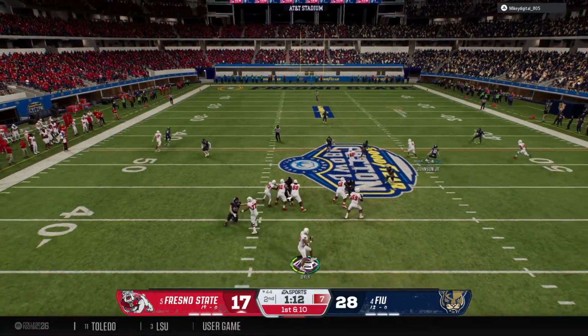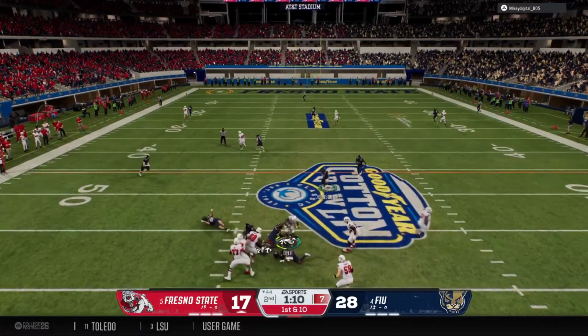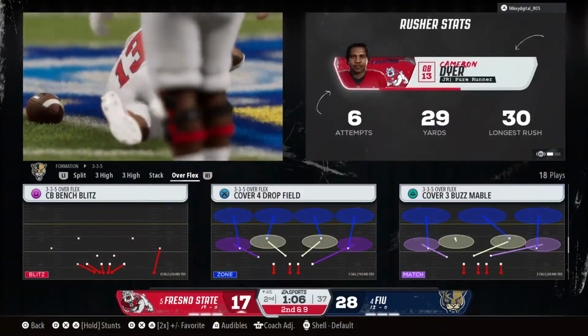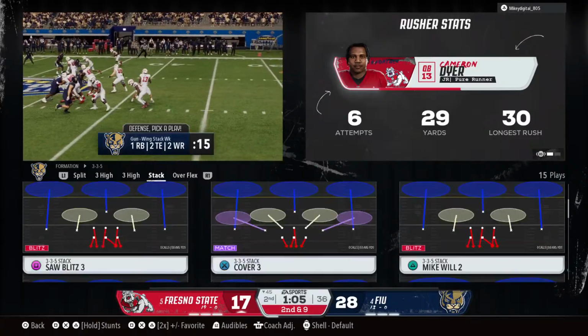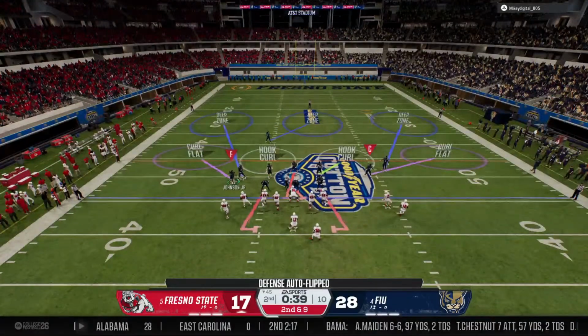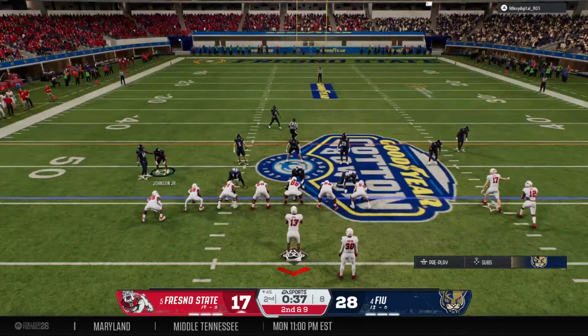From the shotgun, he's probing the secondary. Escapes the pocket. And the sophomore is able to bring him down quickly. Hey, if you're not going to account for a quarterback, he's going to be smart enough to take off when the opportunity is there. Here's the 2nd down play.